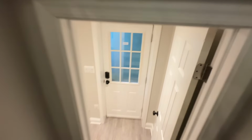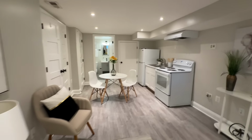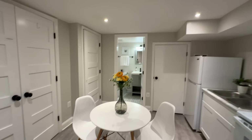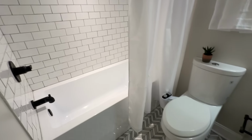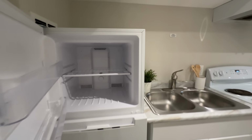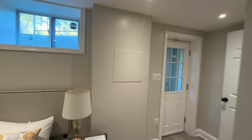Check out the basement. Got this door right here that leads us outside. And again, this is another space that could be rented out for extra income, right? Got a bed right there. Stove, sink. Tons of storage. All right. Also got its own laundry. And a full bath. So lots of potential with this space. So this house is only just shy of 1,500 square feet, and I'm really impressed with how they've utilized the space, you know?